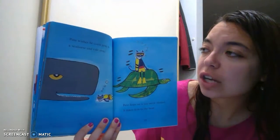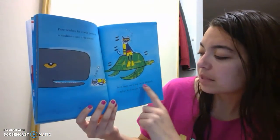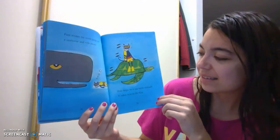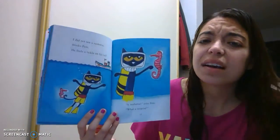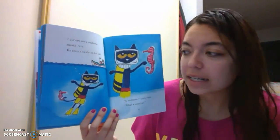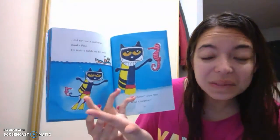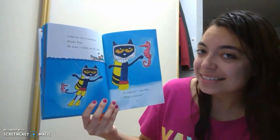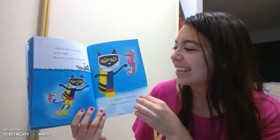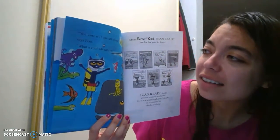Pete wishes he could jump on a seahorse and ride away. Pete hops on the sea turtle instead, and it takes him to the boat. I did not see a seahorse, thinks Pete. He feels a tickle on his tail. What is it? What was there the whole time? A seahorse, cries Pete. What a surprise! Oh. You were with me all along, says Pete.